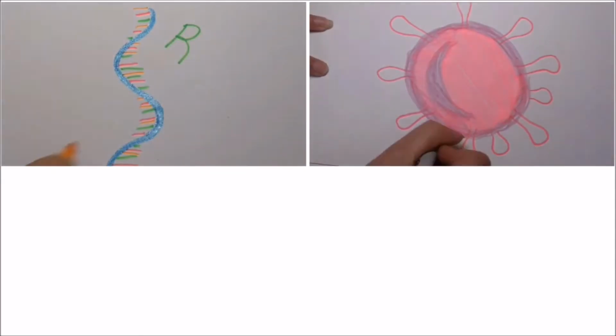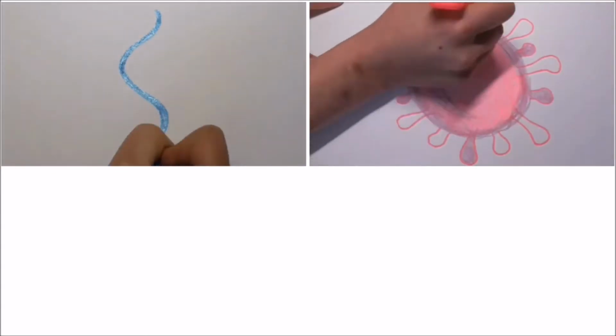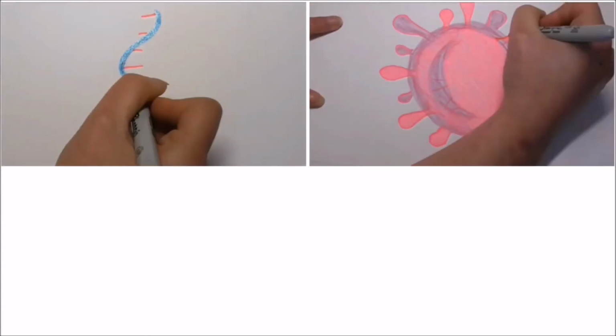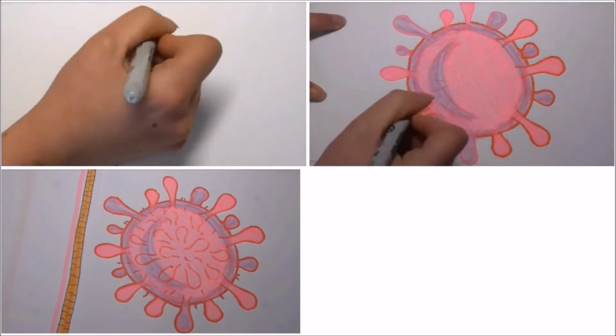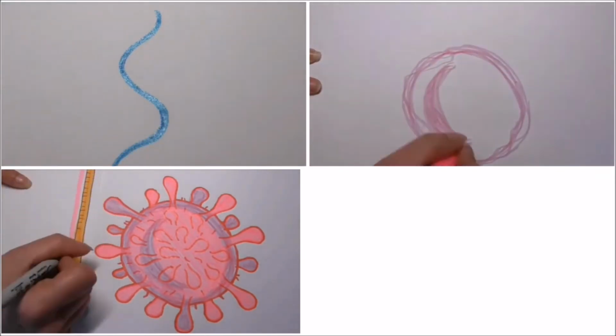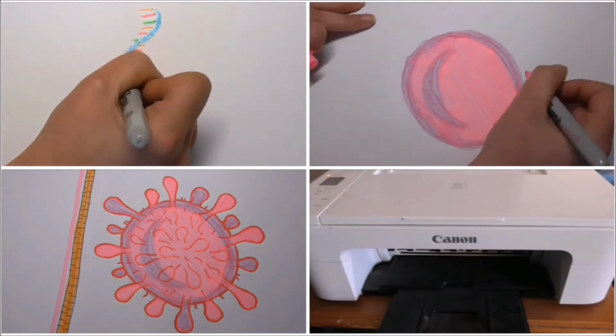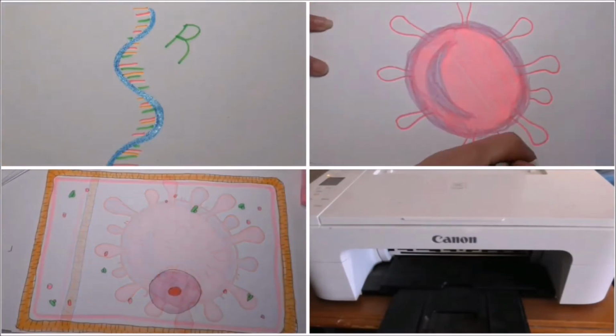Alright, and once they break out of the cell that they just used and destroyed, off to another one where they repeat the process, where they gain access, then get their RNA to tell the ribosomes what proteins to make more RNA, the genetic material, the capsid, the envelope, and more viruses.